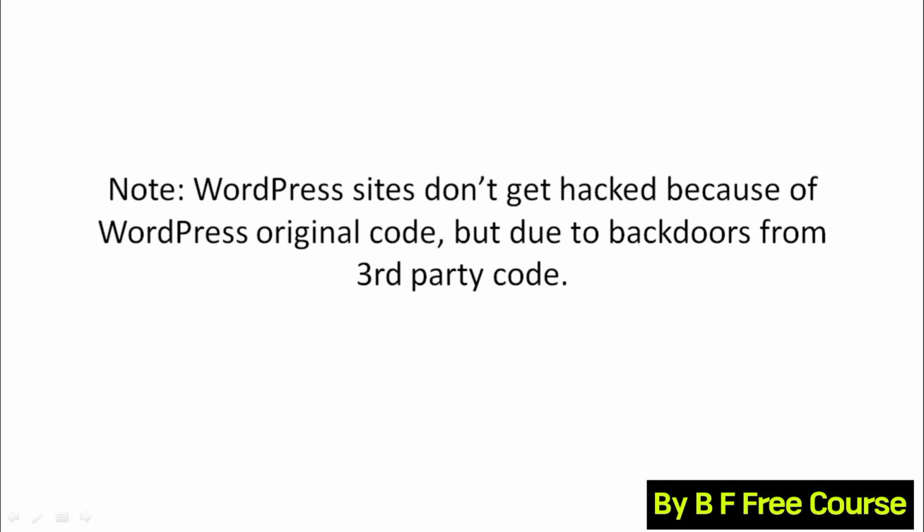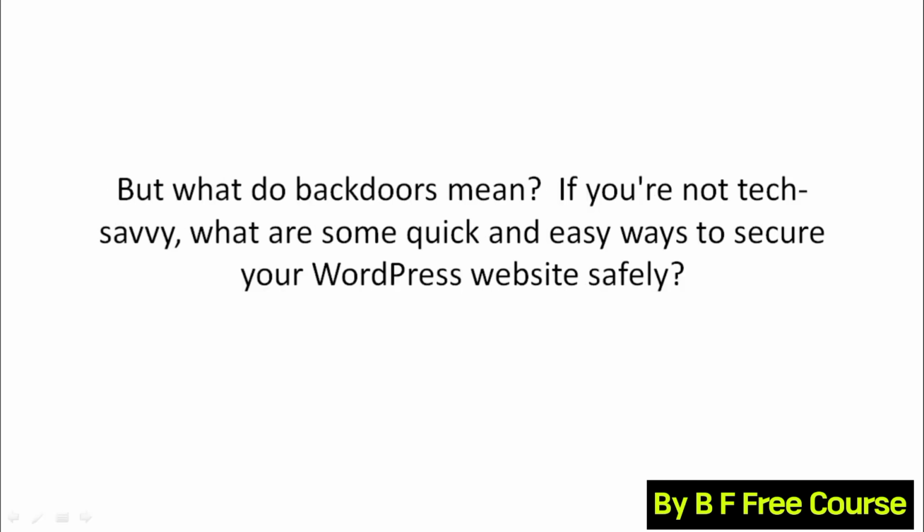Now, how do you find these backdoors? How do you know if a plugin or theme or third-party code might have a backdoor? Well, we're going to talk about that in that particular video. So that's what backdoors are. So if you're not tech savvy, you don't know how to find backdoors, what are some quick and easy ways to secure your WordPress website safely?